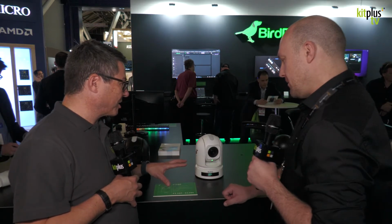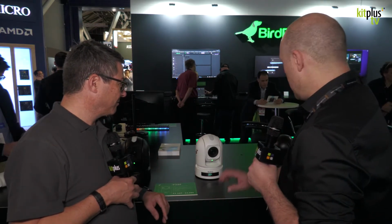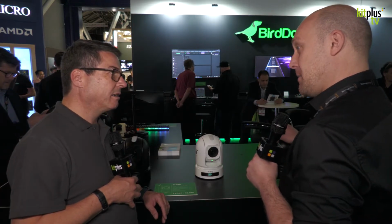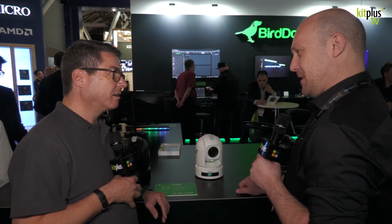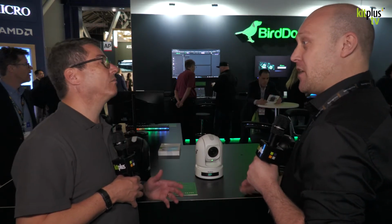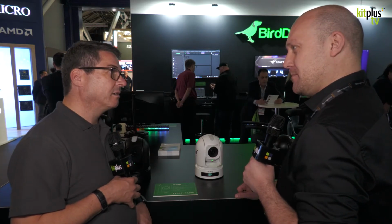And it's replacing a camera. Where does the price point sit? Is it more expensive then? No, so this is the old camera here. So this is the P200 that it's replacing. So it's going to come in at exactly the same price as the P200. We're actually dropping the price on the P200 at the show here. We announced it to make way for the new camera.